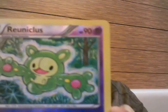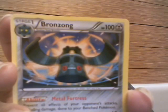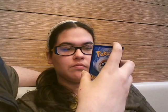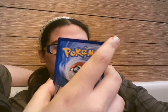He's your rare, I bet. Bronzong. Gotten a few Bronzor. Metal Fortress prevents all effects of your opponent's attacks, including damage done to your benched Pokemon. Well, there's a combination with Zygarde right there with his Geo Strike. And Guard Press reduces damage. You got two rares in one pack.